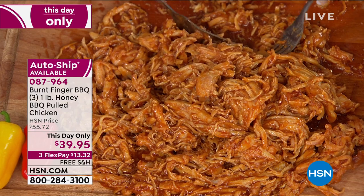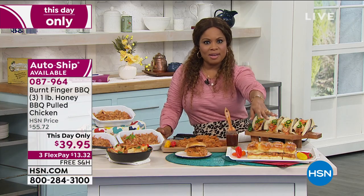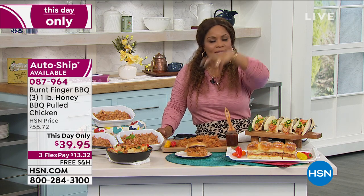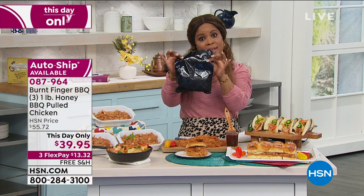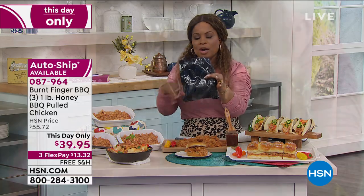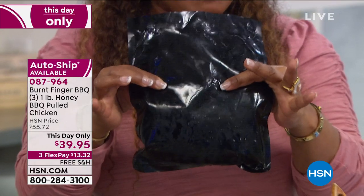Super quick and easy. All right, don't forget, use some of the ideas here. Your tacos, make sandwiches, put it on top of the nachos. I like what you said, Megan. Add this as a topping just over a salad. They do come in three individual bags, so that's really nice. Maybe it's just a family of two or a family of four. You don't have to defrost everything because you'll get three of these 1 pound bags.